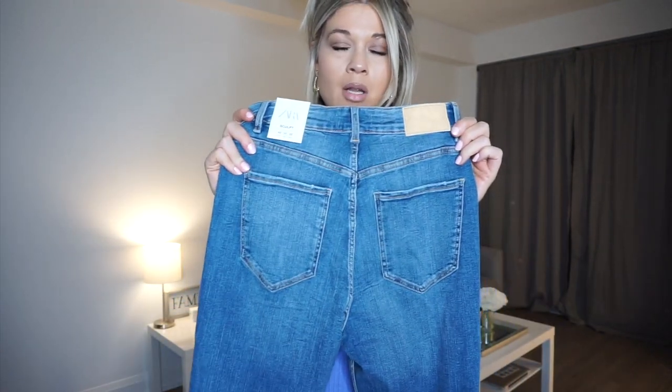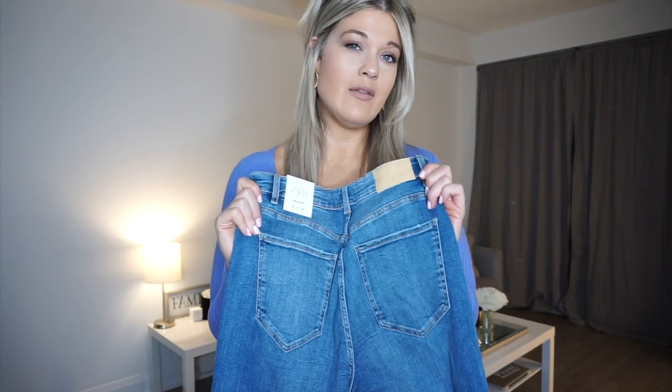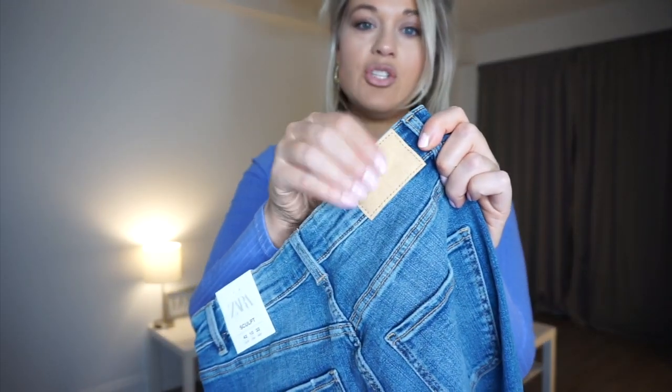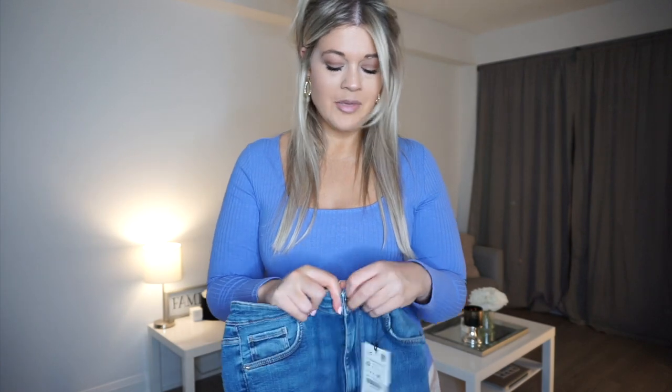They look like the pockets on the bum are a little bit higher, which I find does give a lift look to the bum. And then I really like this really pretty beige patch of faded leather on the back. I don't know. Okay, I'm going to put these on. Guys, pray for me. I feel like they're stretchy.